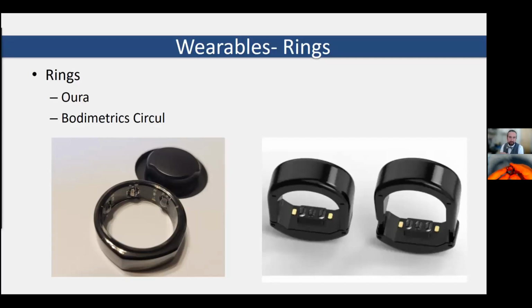If we look into the device here, we can see some of the sensors that are built right into the device. It's got a SpO2 monitor, a heart rate monitor, a thermometer, and it's doing a lot of the activity tracking and motion tracking as well. The Bodymetrics Circle is a similar device. It's a little more bulky. It also does SpO2 as well as heart rate monitoring. The difference between the readings that you get from the Bodymetrics Circle and the Oura is that the Bodymetrics has continuous SpO2, while the Oura is more passive.